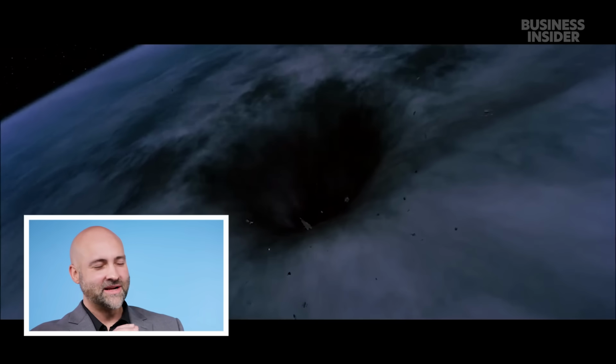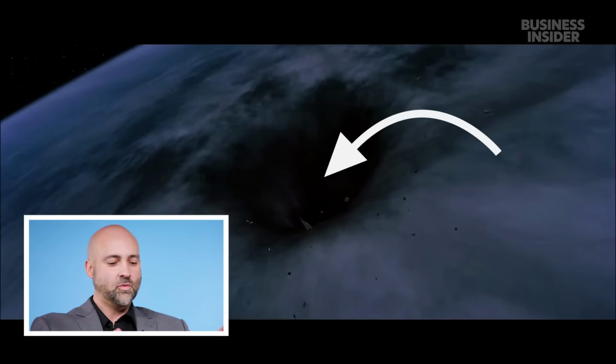No, this was very inaccurate because it made it look like the black hole was two-dimensional. The surface of a black hole is three-dimensional. They're spheres. They're not funnels like this. They're spheres, almost like a planet sitting there that you could orbit around from any direction.